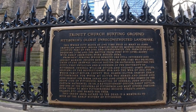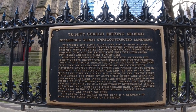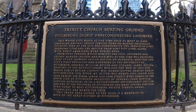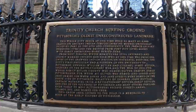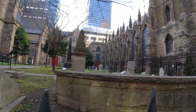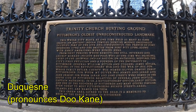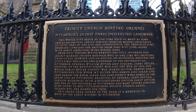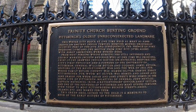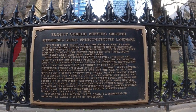I want to touch base on this really quick. I failed to show it last time. Trinity Church burying ground, Pittsburgh's oldest unreconstructed landmark. The whole city block at one time held as many as 4,000 graves. An ancient Indian tumulus burying mound originally occupied part of the site, and subsequently the French of Fort Duquesne, 1754, and the British from Fort Pitt, 1758, along with early Americans, were buried here. So this has some significant history, and crazy to think that 4,000 graves were here in the city block.